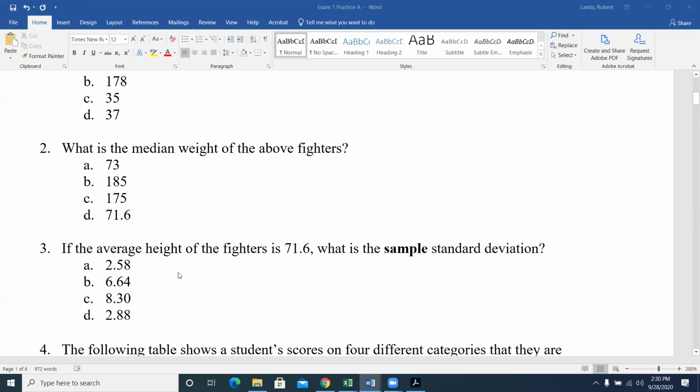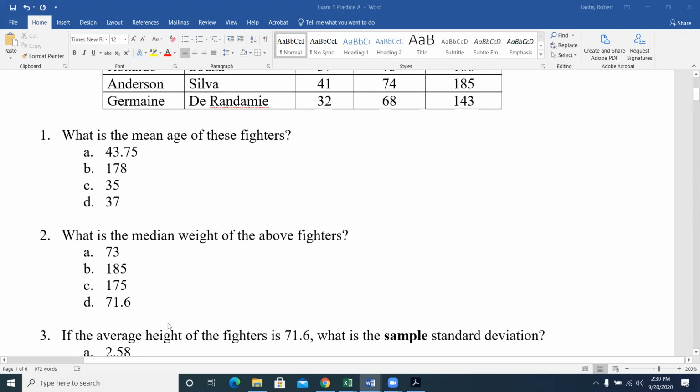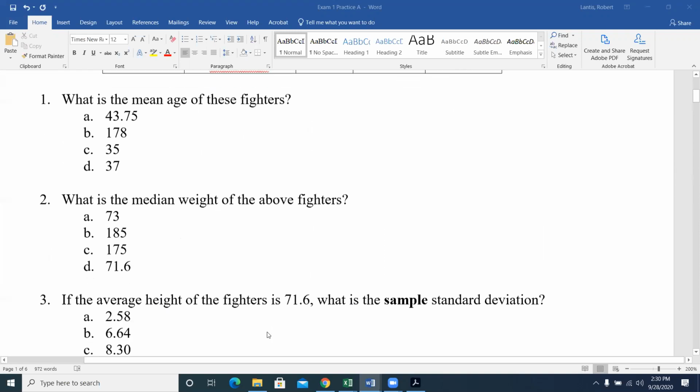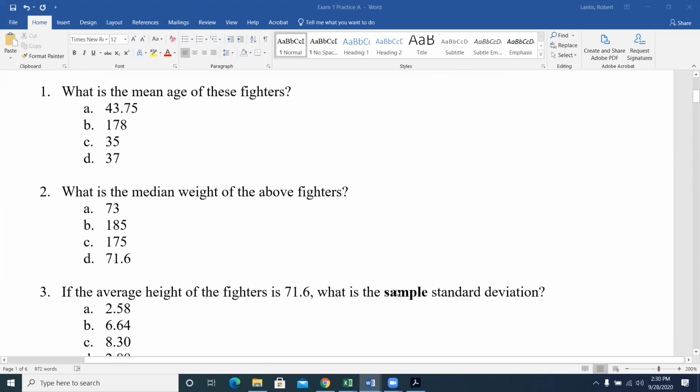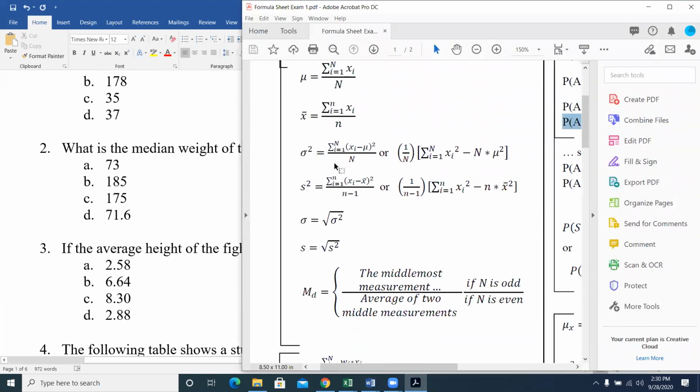A lot of times, if you were to calculate the mean incorrectly, then you're for sure going to get the variance or the standard deviation wrong. So we've got these fires, height and weight. I tell you the average height is 71.6. What's the sample standard deviation? Okay, so go to our formula sheet. We need our sample standard deviation, which is right here, S. It's just the square root of the sample variance. So the sample variance is: go through each value for the variable, subtract the mean, square it, add them all up, and then finally divide by n minus 1.